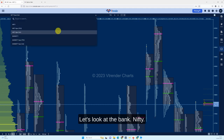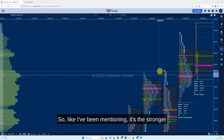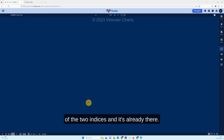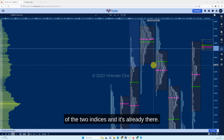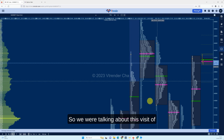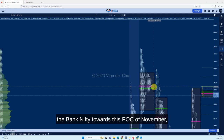Let's look at the Bank Nifty. Like I've been mentioning, it's the stronger of the two indices, and it's already there. We were talking about this visit of the Bank Nifty towards this POC of November, December, and it's already there at that POC. So anything above this, we take a fresh look at it.